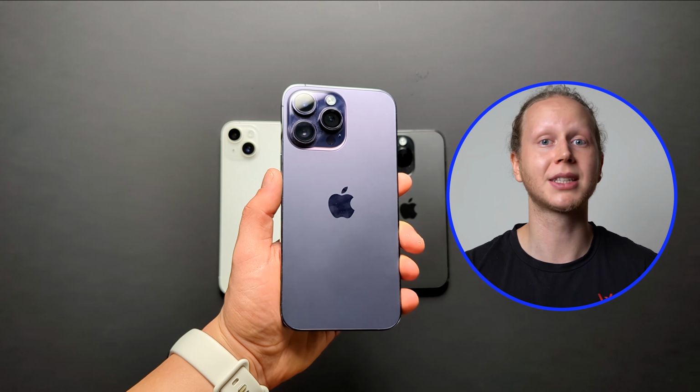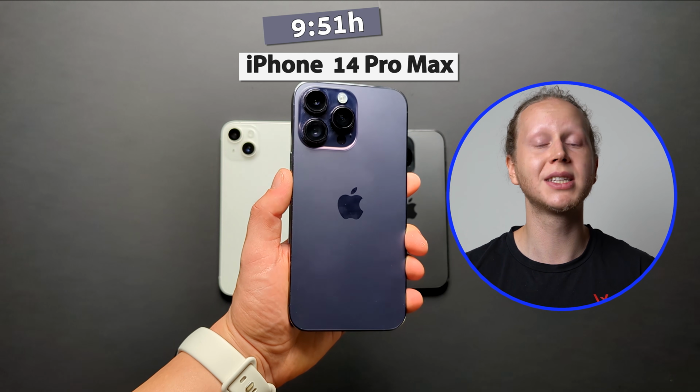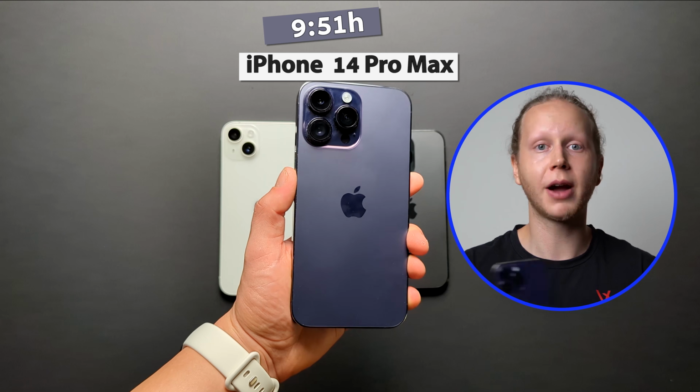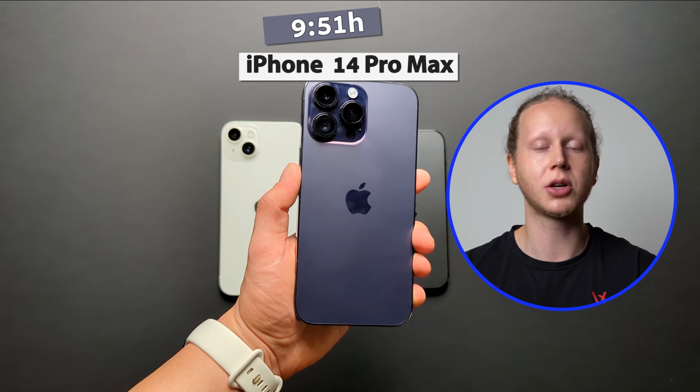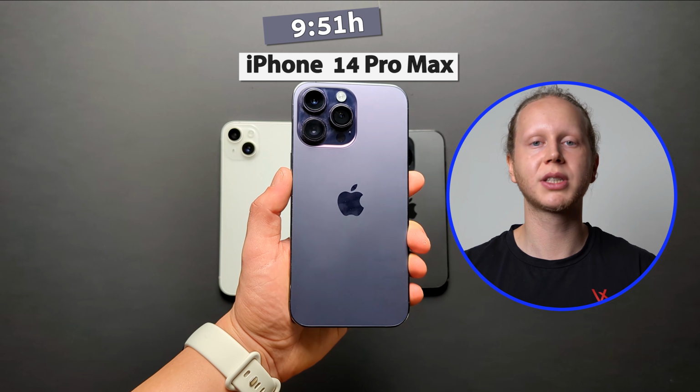Coming in second place is the iPhone 14 Pro Max. It lasted nearly an hour longer than the 14 at 9 hours and 51 minutes. An amazing result, and it will definitely have all-day battery. I've personally been using it as my main phone and I don't have any issues with it at all, but it really surprised me that the 14 Plus was able to beat it.